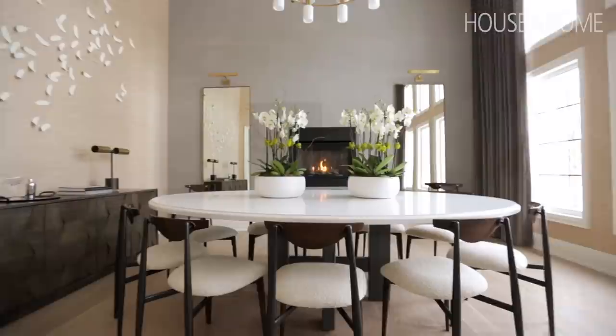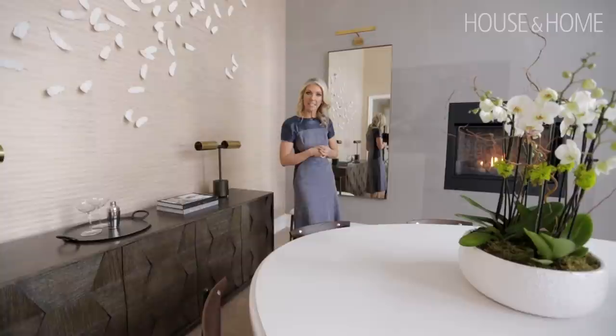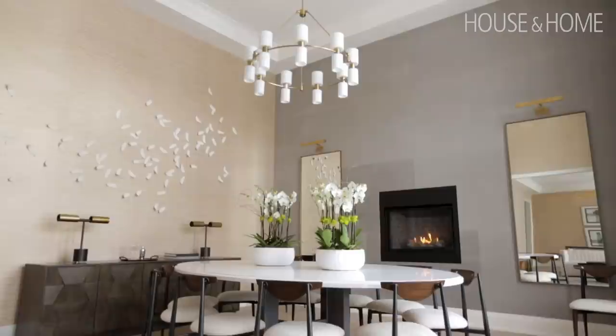So again, I've used a natural grass cloth, which I tend to love and admire, but also a new, very different feature here on the back wall, which is actually a concrete veneer finish. And this acts like a wallpaper, but is a very thin level of concrete. And it creates this beautiful sort of grounding moment on the back wall.